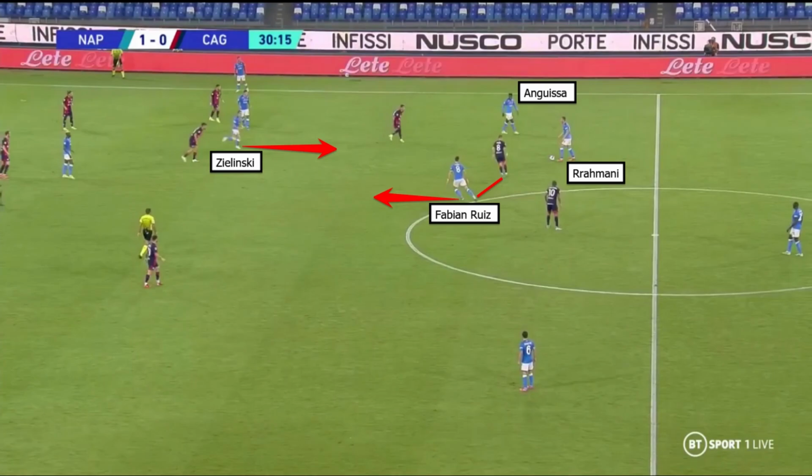Then Zielinski closes to Rahmani and also the offensive midfielder moves away from Fabian Ruiz and closes to Rahmani. Zielinski's movement is so important because with that movement, he's an extra pass option for Rahmani and Rahmani can pass to him, because none of the opponent's players can cut the connection between them. The opponent's right defensive midfielder was matching with Zielinski, but he let Zielinski take the ball from Rahmani comfortably.